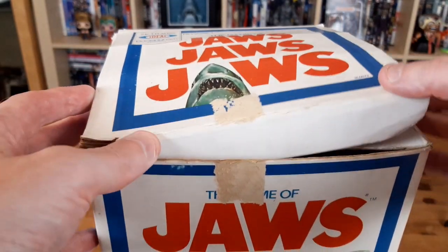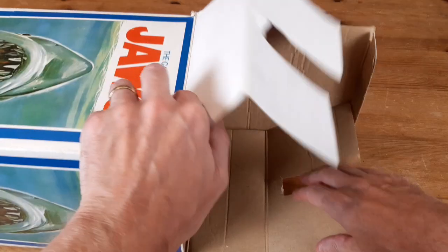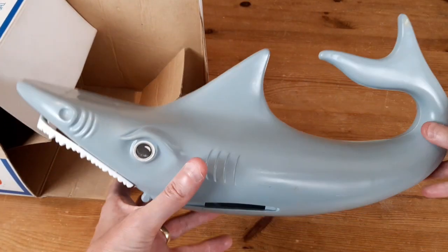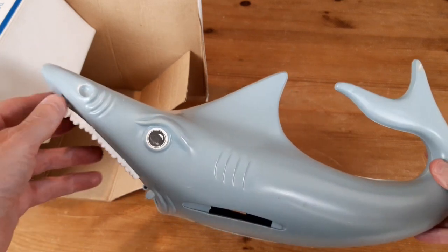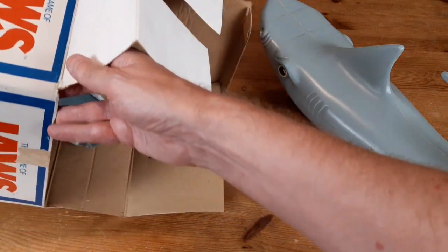So let's get it open and see what we've got going on inside. As you can see, you've got the main body of the shark. Comes like that. I think originally the teeth were on a sprue, and there were some stickers to stick the eyes on as well. Let's get all the pieces out.